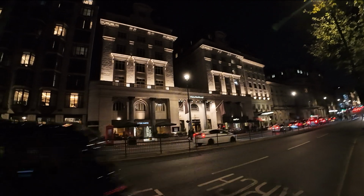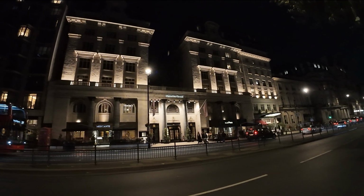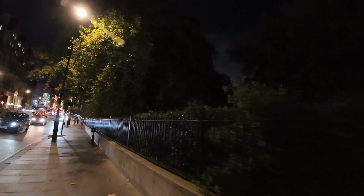Next to the Athenaeum, you've got the Sheraton Grand. So if you come to London staying at any of these hotels, at least now you've got a little bit of a sneaky look to where they are. And just on the other side, the reason I'm not showing it is because it's completely dark, and this is Green Park. I'll put a link to Green Park at the top right hand corner. You can see inside Green Park, it's beautiful, and it connects St James's Park to the Mall, and it also connects Buckingham Palace with Constitution Hill. So it's a lovely place to go walking.